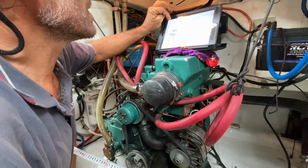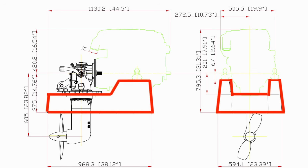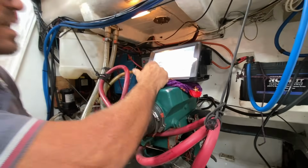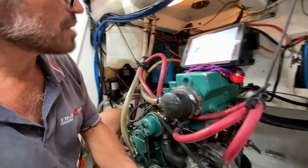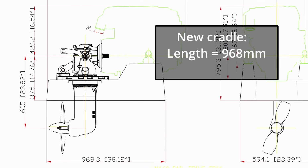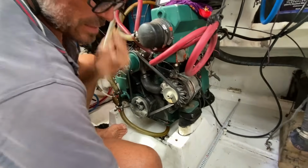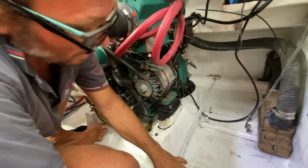But, cool. Yeah, you can see the cradle. Normally the cradles of the self-drive engines are all similar. And this one also has a similar size. The full cradle is 968.3. The cradles, like I say, are all quite similar.